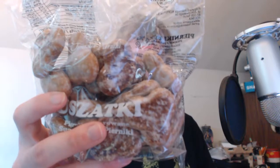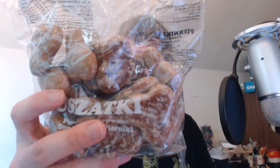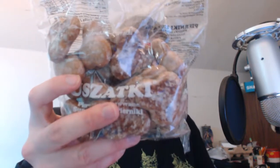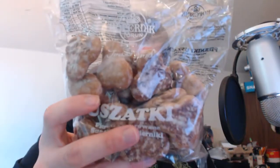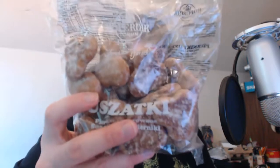It was a little hard for me to get through, but I have my next thing, which is called Usatatsuki. This is a very traditional and popular Polish snack. This is actually gingerbread, Polish gingerbread, coated in sugar.